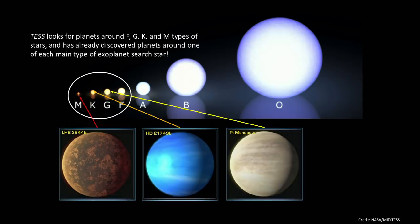And there are hundreds of other candidate planets that astronomers are following up right now with telescopes from around the world. And this is just from the first couple of months of the two-year mission. So stay tuned. There'll be a lot of new discoveries coming in 2019 and 2020, for sure.